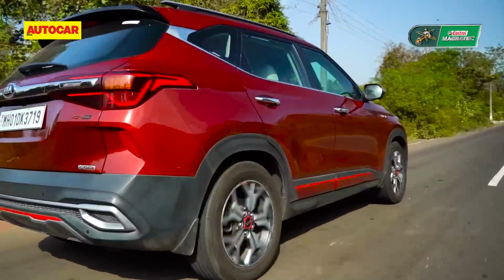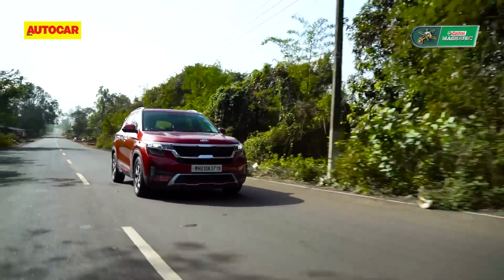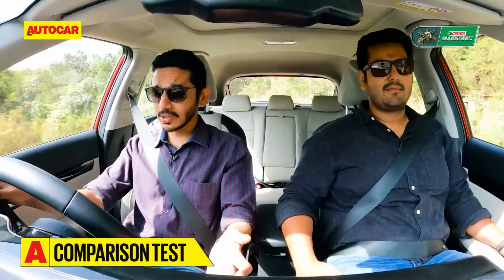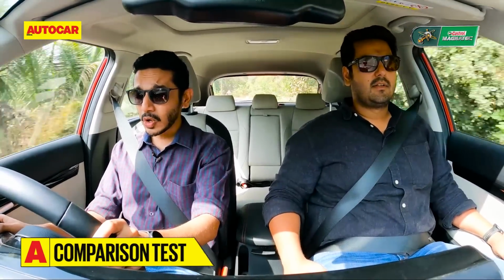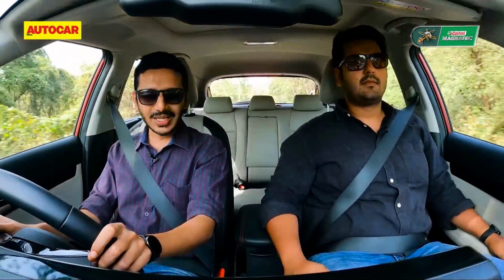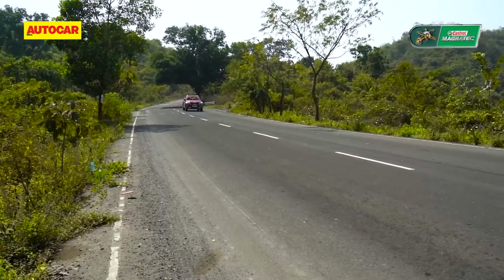Again, yeah, for the hardware being as identical really under the skin as it is, this car too has the exact same drive modes, eco, normal and sport. And in sport, if you're really going for it, it does feel just that little bit more aggressive, that little bit more responsive than the Creta.